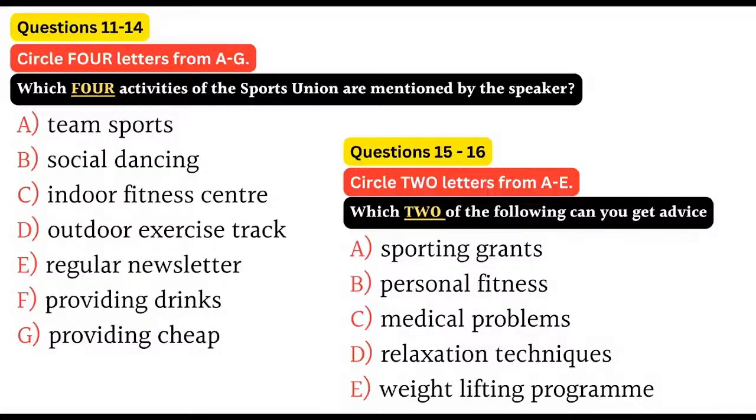Now turn to Part 2. Part 2. You are going to hear a talk given by Madeline. She is going to introduce the recreational facilities on campus and in town. First, you have some time to look at questions 11 to 16. Now, listen carefully and answer questions 11 to 16.